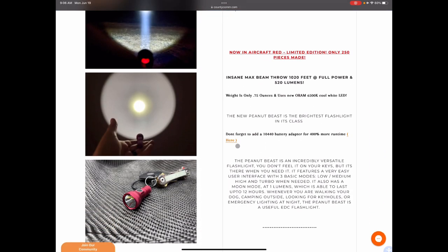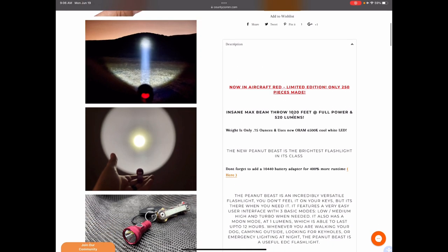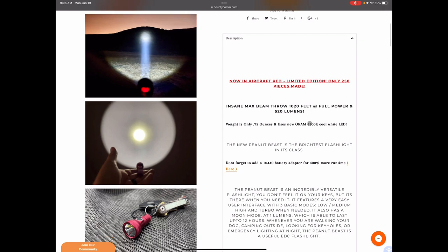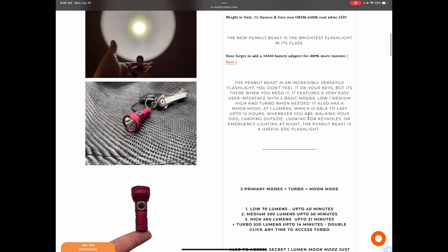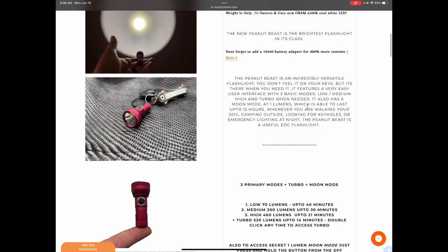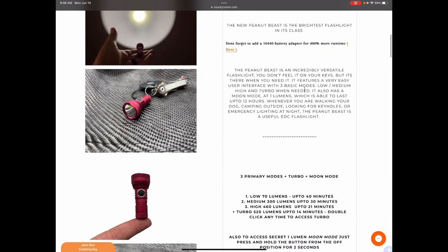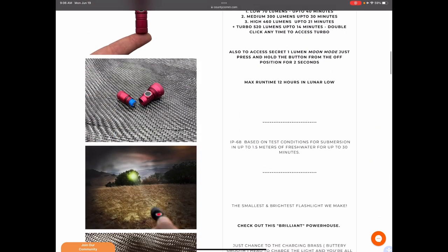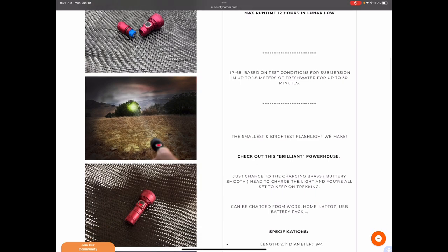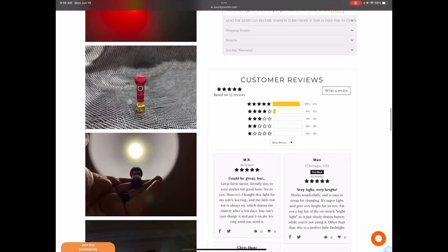Let's see. Now an aircraft red. Only 250 pieces made. So that little thing is 520 lumens with a throw of 1,000 feet. Jesus. 6,500K, so definitely cool white. It has a 10440 adapter. So it has a tube? Yeah, no, that's not a tube. I don't know what that is, but that's pretty cool.